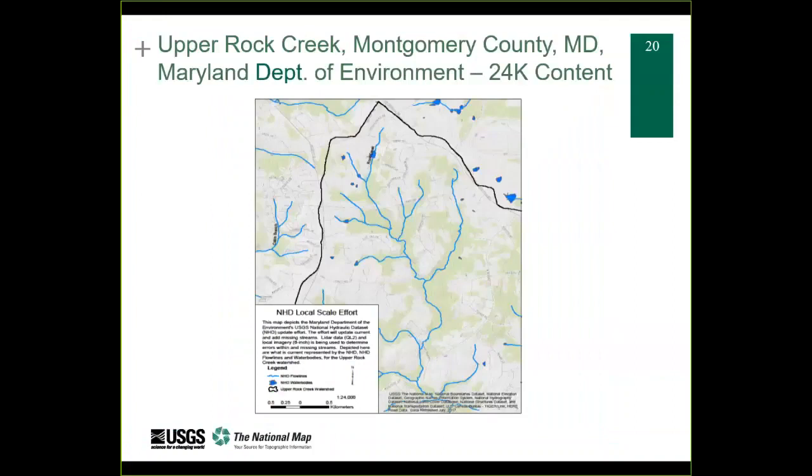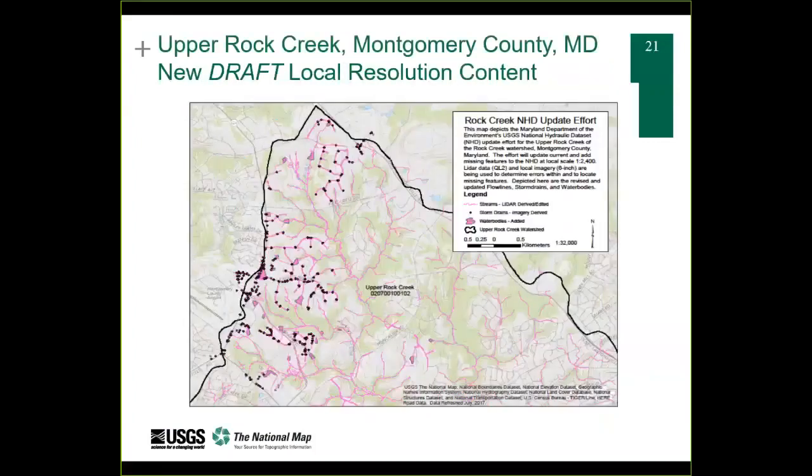So this is another example of what the 24,000 scale looked like prior to enhancement, and this is the Upper Rock Creek watershed in Montgomery County, adjacent to the District of Columbia. Next slide, please. And you can see the difference as additional perennial streams and probably some intermittent streams, plus some water bodies added, makes to the overall network. And my thanks to Frank Ciano at Maryland Department of the Environment. He is the NHD and WBD steward for the state of Maryland. Next slide, please.